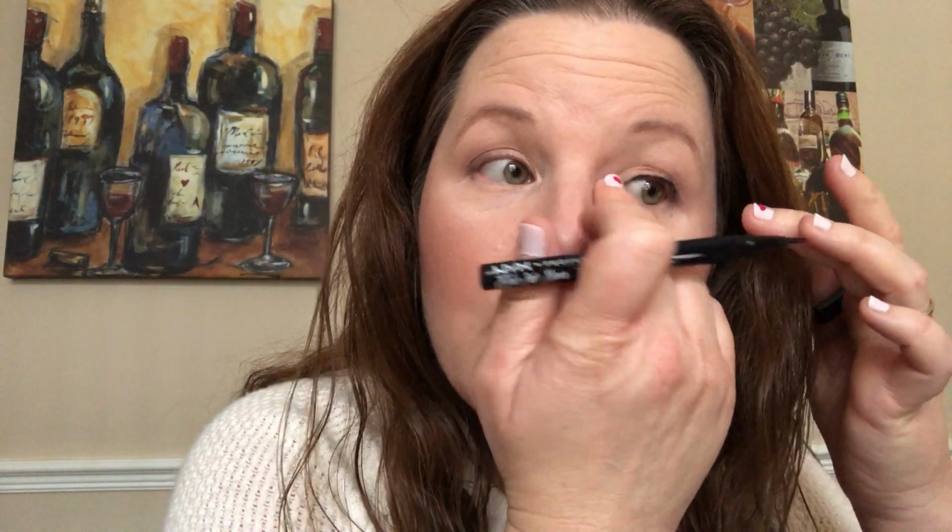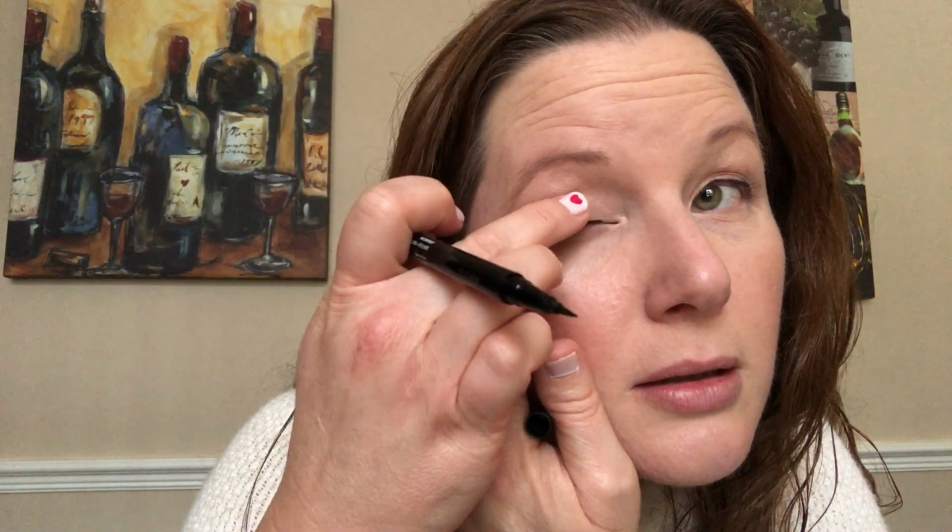I haven't had a problem with this smearing. It stays on all day beautifully. I've been really impressed with this liner. It's just not something I wear every single day. Ooh, I just got on my eyelid. Sorry.